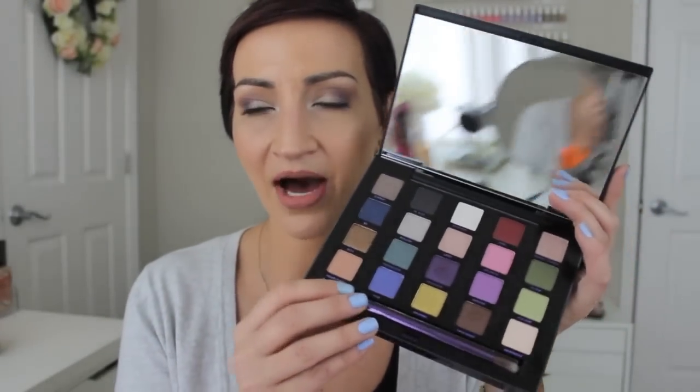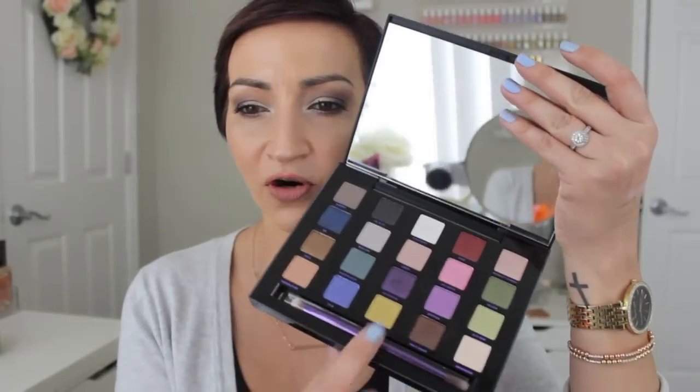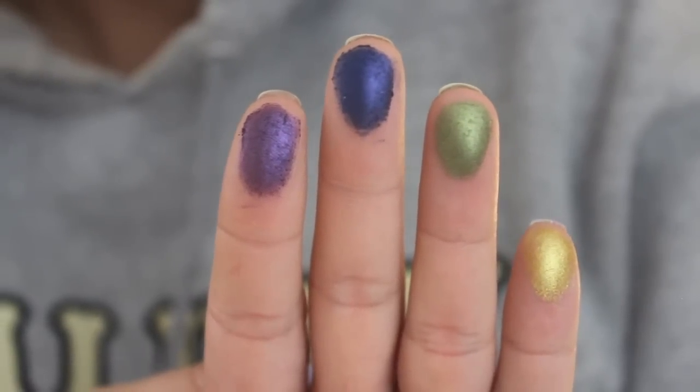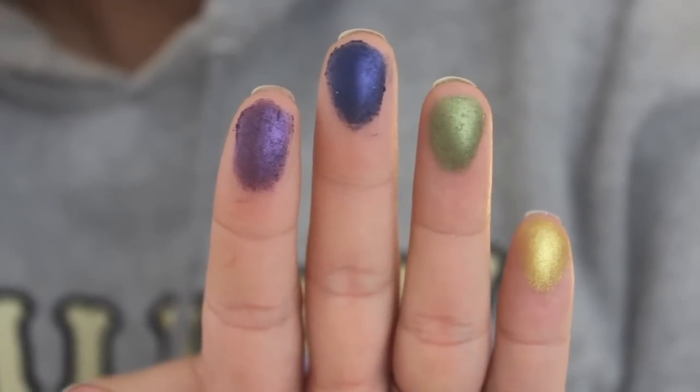I've worn this twice, and both times I've worn it, I was so happy with the way my eyes came out. I love that it's more colorful. Like, these purples are so pretty. It's just a gorgeous palette, and I love it, and I'm excited for Urban Decay. Congrats on 20 years. That's such an accomplishment, and the packaging's really cute, as Urban Decay always is.